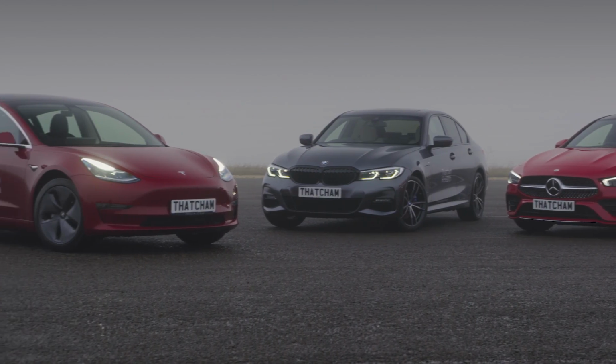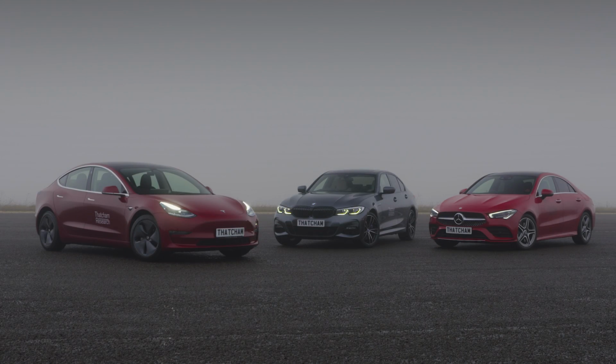So I'm here with Matthew Avery from Thatcham Research to try out the 3 safest new cars and see which one will be the What Car 2020 Safety Award winner.